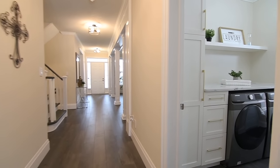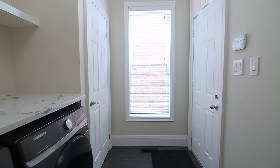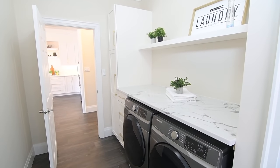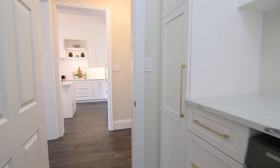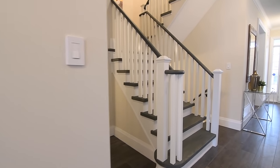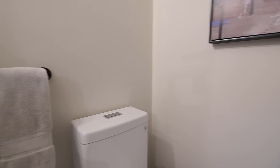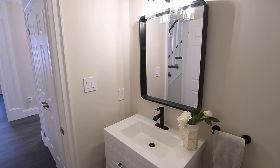The main level also features a laundry room that has a front-load washer and dryer with a quartz folding counter, closet and cabinetry storage, plus a secondary entrance from the driveway into the home. There is also a powder room with a contemporary vanity, mirror, and lighting, as well as a double coat closet.